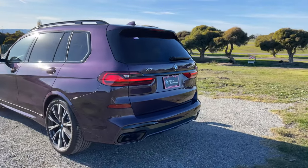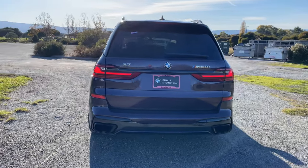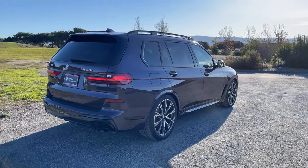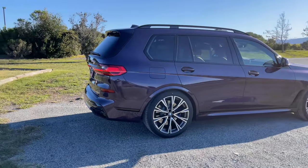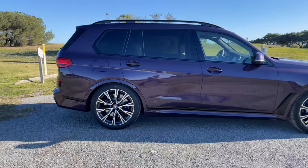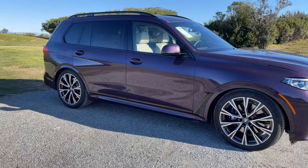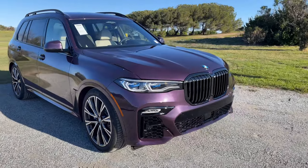Look around the back here. So you saw the badging in Cerium Gray. Basically a quad exhaust as well, powered by the N63 V8 4.4 liter twin turbo engine. It's 523 horsepower and 553 torques. See how it changes based on the lighting, because it is a metallic paint. It can be a very bright purple.